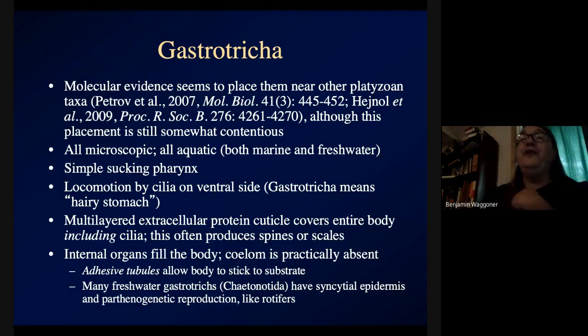These move by cilia that cover the belly, the ventral side. Gastrotricha is Greek for hairy stomach because they've got these cilia. And then the entire body is covered with a protein cuticle that covers the whole body and also covers the cilia. And this often might produce little spines or things like that.